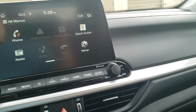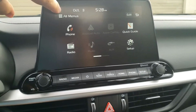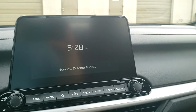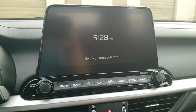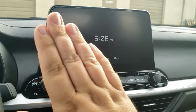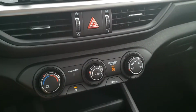There's not a lot of options, of course, because it's a base model car in itself. But it's got little things, like I set up this little star button here to start the screen off, and it just shows the time and the date. You can set this to an analog style clock, or the digital, or you can just have it completely blank, shut it off completely. But I like that when I'm just driving around.